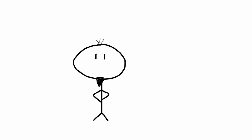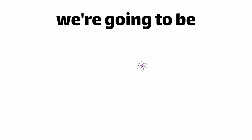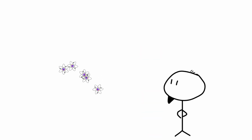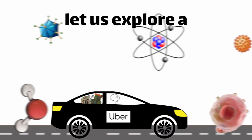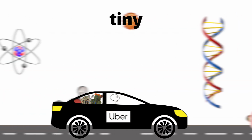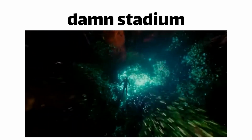Who's ready to get really small? I'm talking atomic scale small. I mean smaller than a virus, or even a strand of DNA. We're going to be looking at individual atoms. That's the power of the electron microscope. These uber high-tech instruments let us explore a world so tiny, it makes the Ant-Man movies look like they're taking place in a dang stadium.